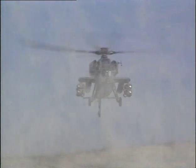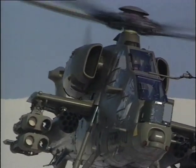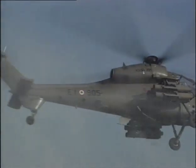The Italian Augusta A129 Mangusta, the Mongoose, has been in service with the Italian Army since the end of 1990. It's interesting, isn't it, that here's the fourth attack helicopter we've looked at, and they all look the same. In fact, they all look pretty much like their common ancestor, the old Huey Cobra.